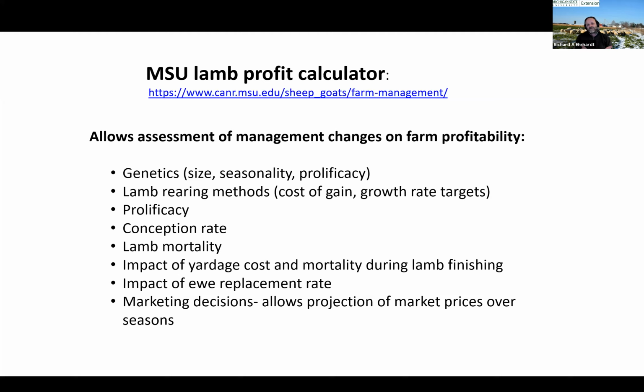You can model all sorts of things like the impact of culling harder, the impact of more lamb mortality if you made an improvement from 15% to 8%, changes in conception rate and prolificacy. All these things you can evaluate how they would affect your bottom line. So I just want to make you aware of that.